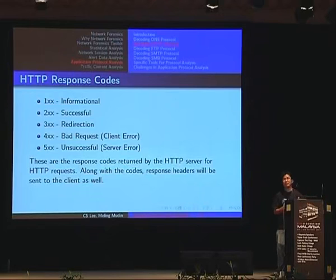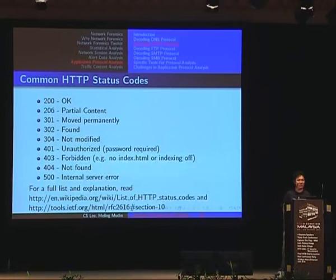3xx is redirections, which I think a lot of you may have faced. 4xx is bad requests, a client-side error, and 5xx is server error. These are the response codes returned by the HTTP servers for the HTTP requests from the client. Common HTTP status codes are 200 OK, 206 partial content, 301 moved permanently, and so forth. For the full list of explanations, you can read it on Wikipedia, which has a list of HTTP status codes.